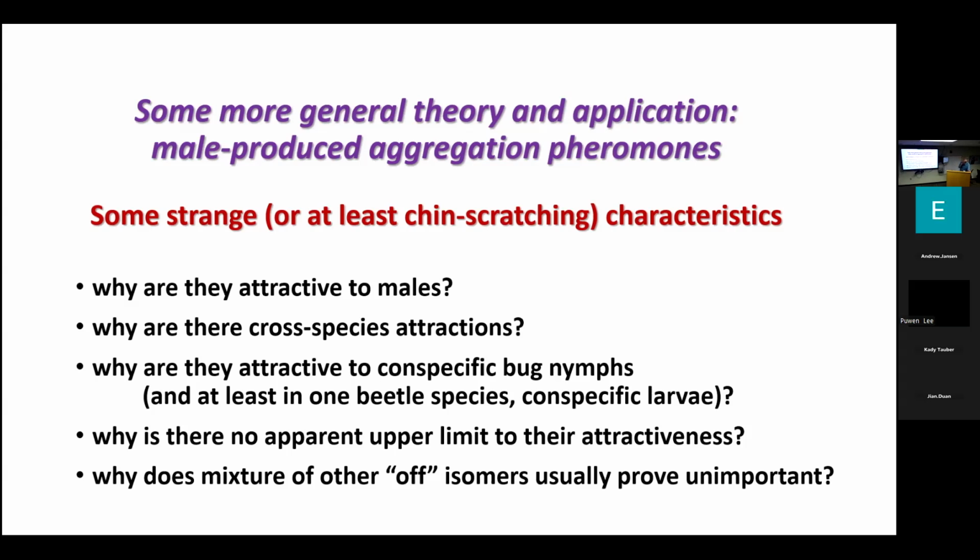So the other idea is, why is there no upper limit? The females may be responding to what might be looked at as an olfactory peacock effect, sexual selection, where if a male can produce a lot, that is considered a very highly qualified mate. It's a proxy for a vigorous male, such as has been repeatedly hypothesized for peacocks, for instance.